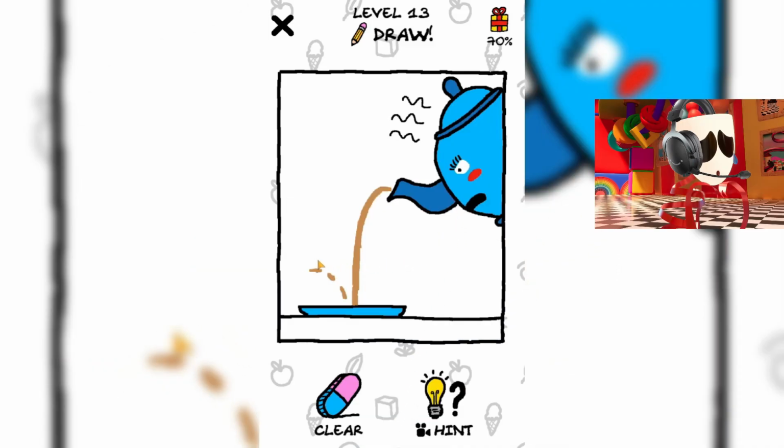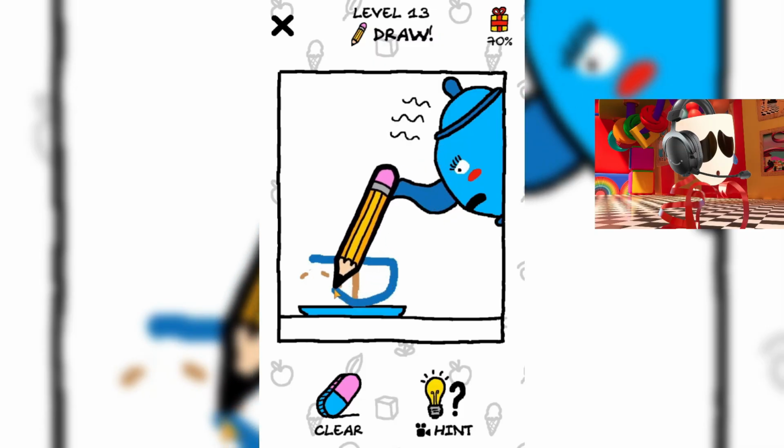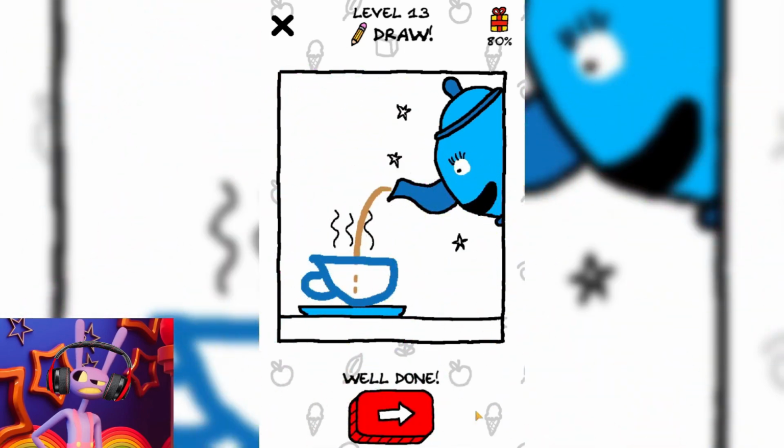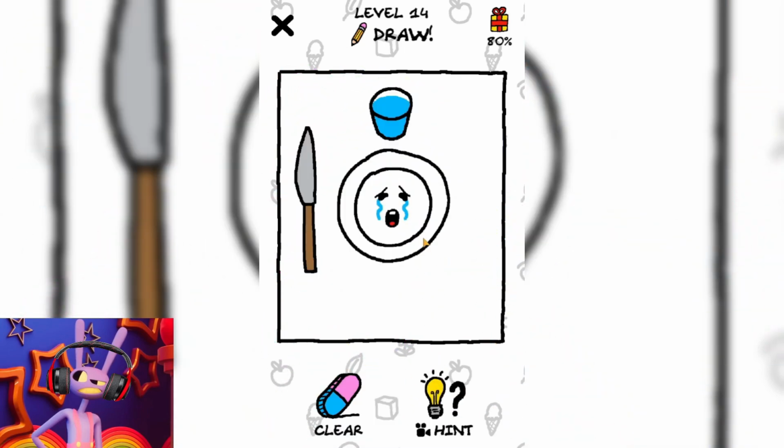And this teapot is angry because he pours all the tea into the plate. Hey, buddy, I think you're missing a cup here. Great, this is the perfect mug for tea, and now this teapot is happy. I'm glad we were able to help him.